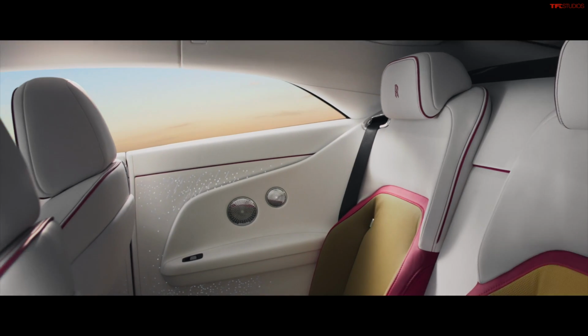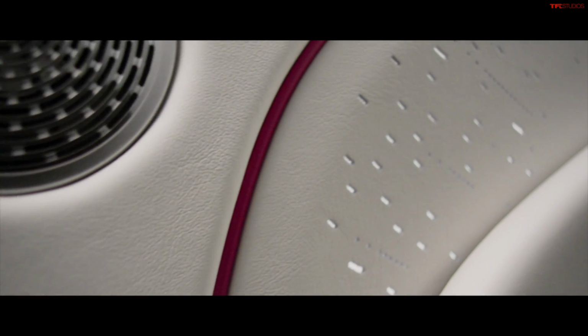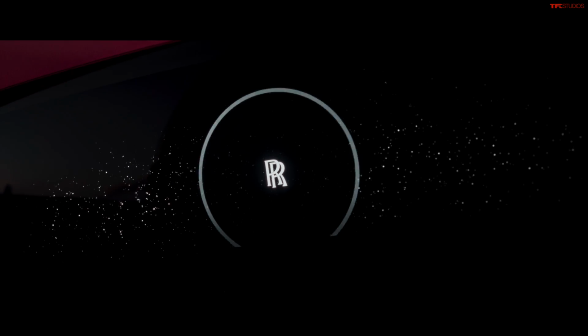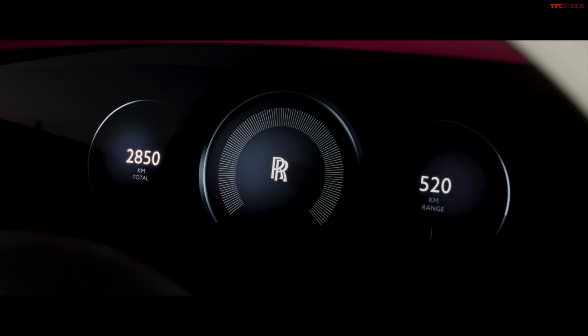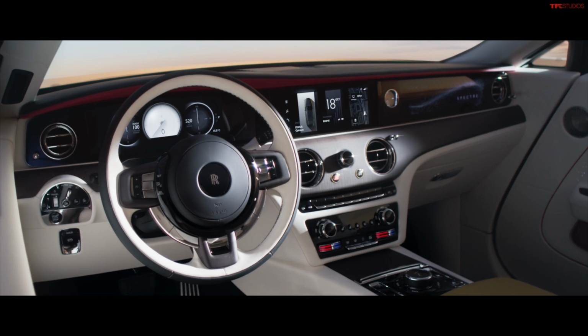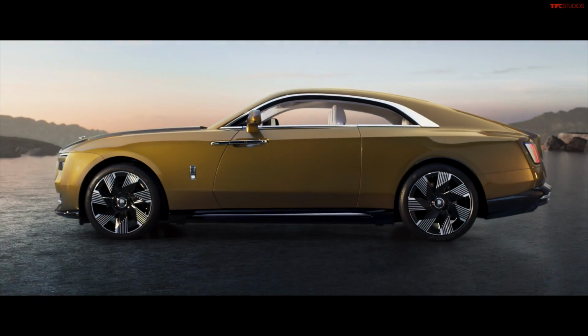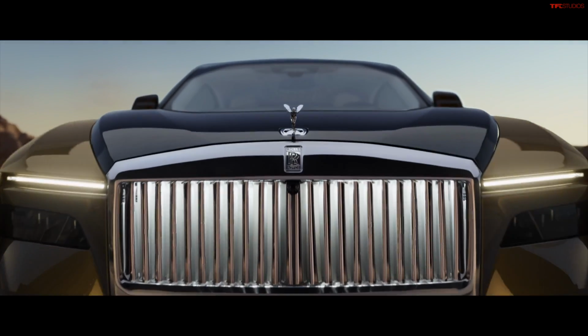Okay, the more traditional philosophy isn't to say the Spectre doesn't have a lot of tech. It rides on the same aluminum space frame architecture of luxury that underpins the current Phantom, Cullinan, and Ghost, Tommy. Yep, it has a planar suspension system which helps Rolls-Royce achieve its hallmark magic carpet ride. It uses 18 sensors to monitor steering, braking, power delivery, and suspension movements to improve stability. It can also disconnect the anti-roll bar for individual wheel travel for better comfort.